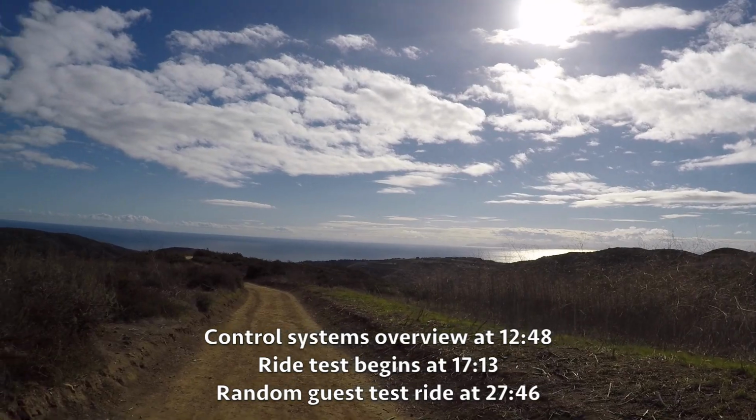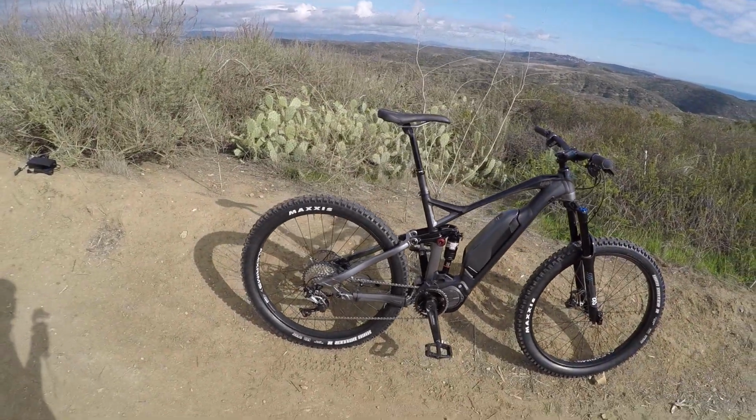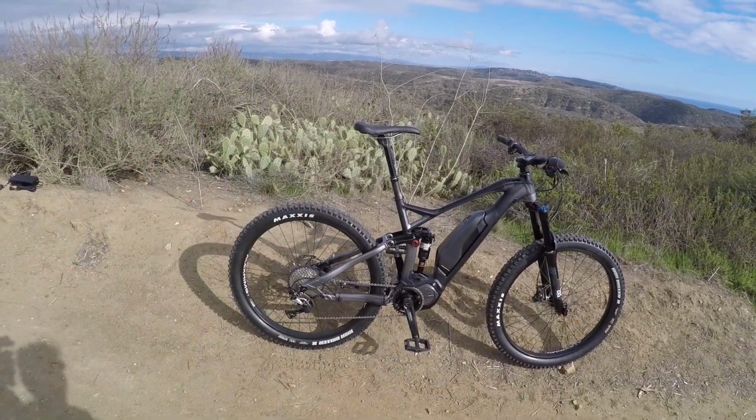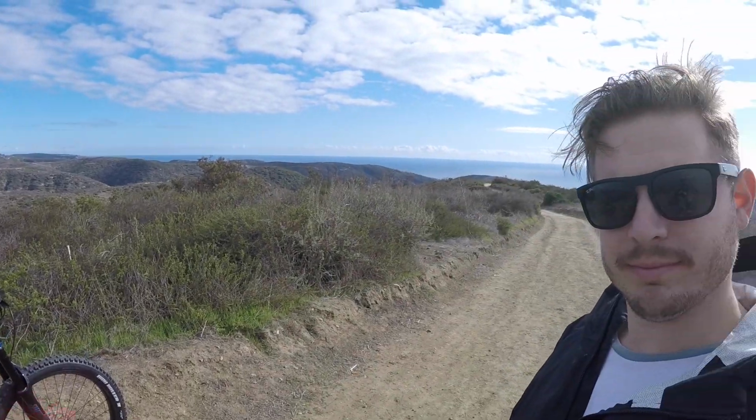We're in Southern California checking out the Pedego Elevate. This is a full suspension electric mountain bike, class one, meaning no throttle. It's pedal assist up to 20 miles per hour, and it's legal here on a lot of the trails.